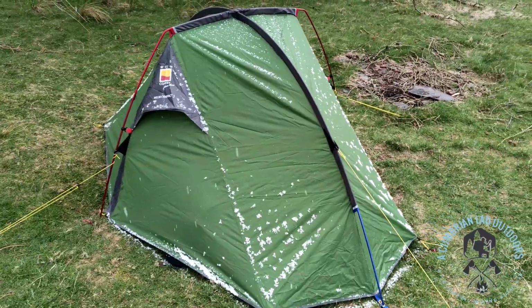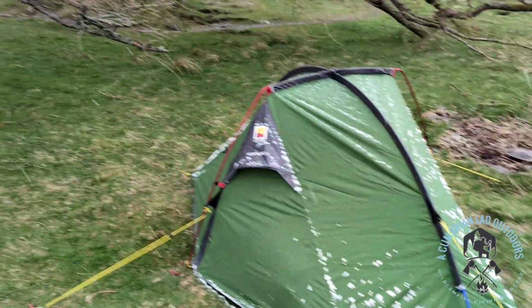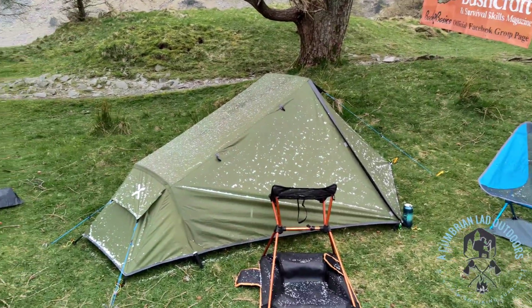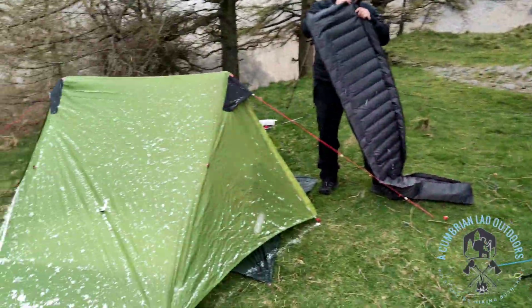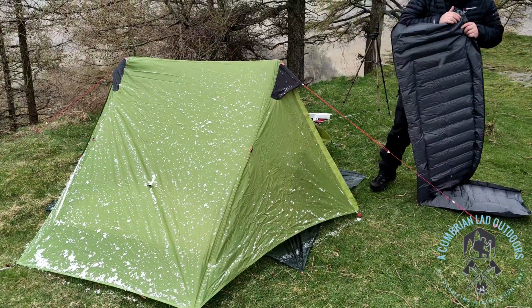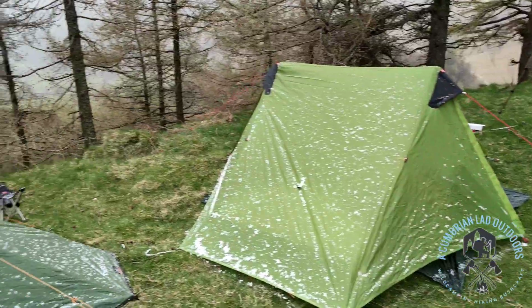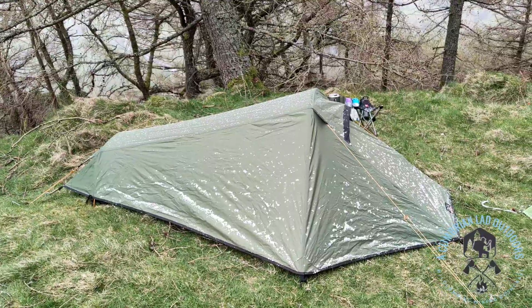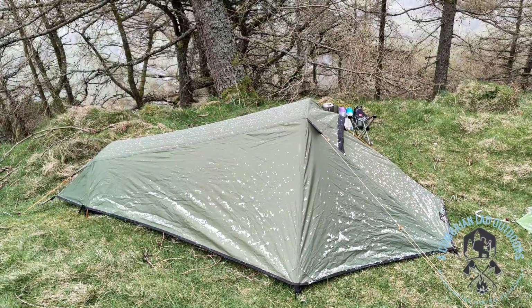Got Chris in his Helm Compact. I'll run you through my setup later. It's the same as last week. I'm in my Fox 2. Dave's trying his Lanshan out. Lanshan Flames Creed, for the first one, first go. And Steve's in his Fox 1 Coffin. And if this snow keeps up, we might lose him.